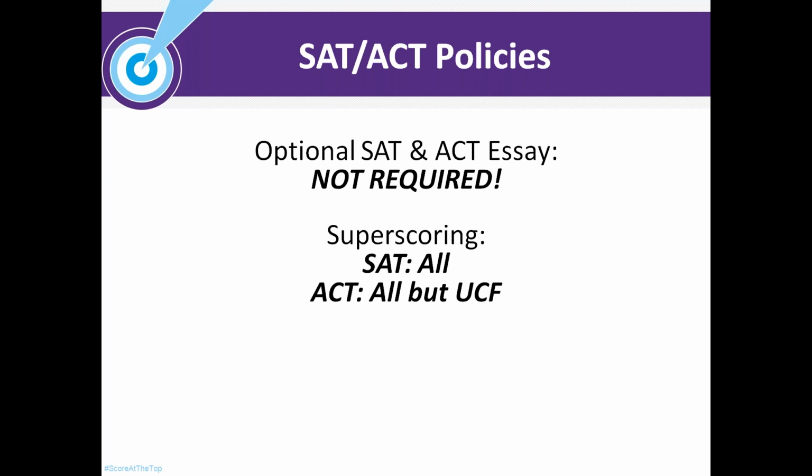UF recently changed its policy, like weeks ago. It used to not superscore the ACT, but just decided that it will superscore the ACT, because ACT recently changed its stance on superscoring and now says it's okay. I did call UCF to find out if they're changing their policy, and they basically said that it is now under consideration. So I won't be surprised if, maybe not for this year, but for next year, UCF might start to superscore the ACT.